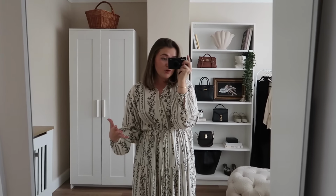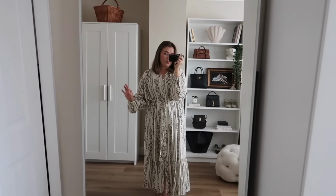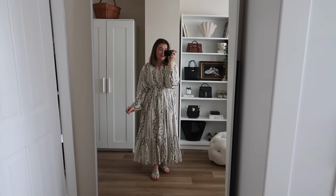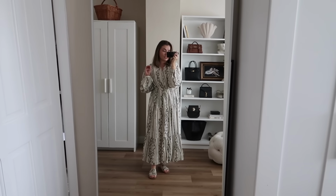I love the fact as well that you can cinch in the waist. You can wear this smocked if you wanted to, but as I said, if you need to go up a size, it's really great that you can just pull the waist in however you want it. You can have it as loose or as tight as you want. And I just love how it looks. As I said, I think you're going to need a couple of colorways if you like this kind of style, because I just love the fact that they brought it out in so many different variations.